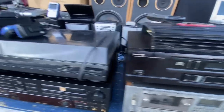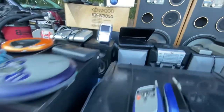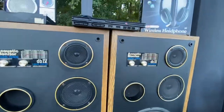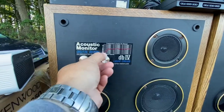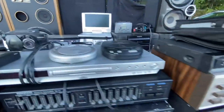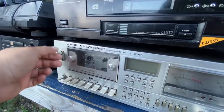And Sharp, turntable, JVC, boombox here, with some speakers, and stereos here, and the speakers here. They look nice, acoustic. The knobs here, nice. And you got the speakers here. But the only thing I like here is this one, the Sansui, and this Sharp tape decks. All right, guys.